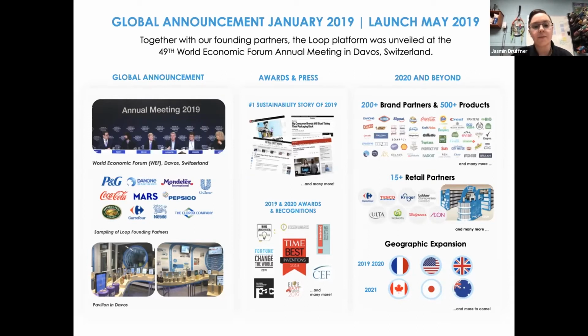So we came from that company, and they created Loop, and Loop is a reuse platform. So the idea of Loop is that essentially you're going to be consuming your regular P&G, Nestle, Unilever products, but instead in a single use format, they're going to be in a reusable packaging. So Loop was introduced first in January 2019 at Davos. And since then, we have been launching very aggressively globally. TerraCycle is also a global company that we're in 5 different continents. So it's really a massive undertaking. And same goes for Loop.